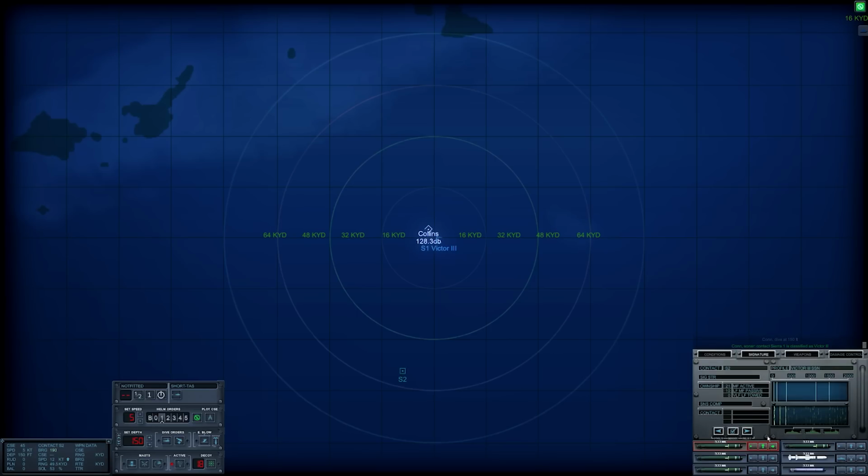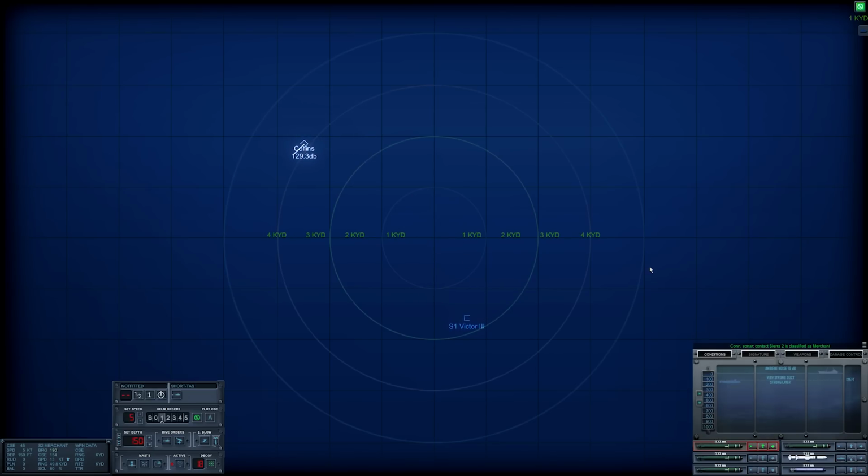Sierra 2, what have we got? I have a sneaking suspicion that's going to be a merchant. Yeah, I reckon that's a merchant. Con sonar, Sierra 2 is classified as merchant. Conditions in the water: it's only 79 decibels. We got a strong layer and a strong duct.